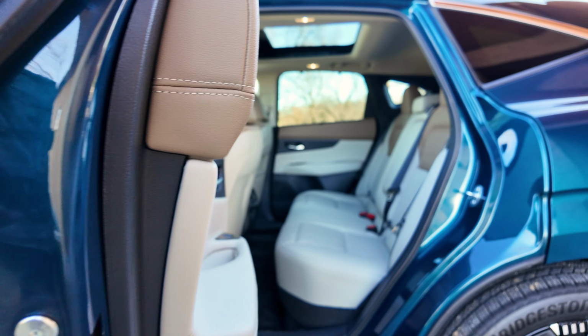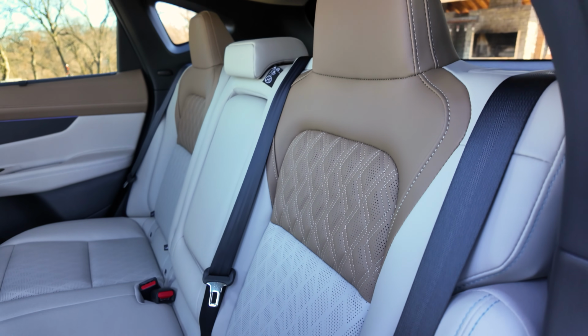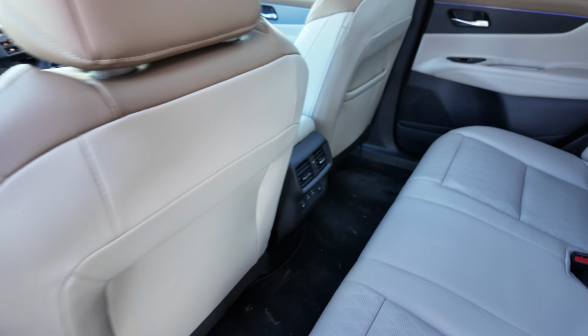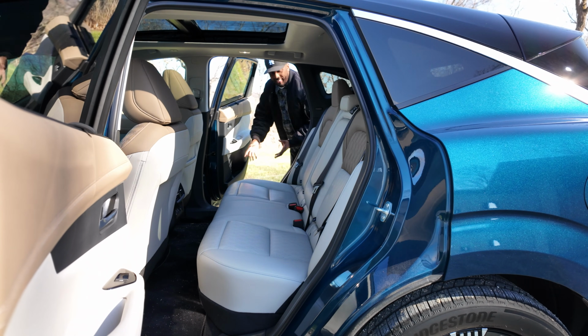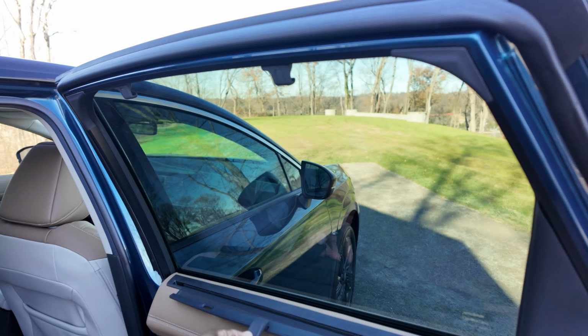The second row hasn't been left out because Nissan also put zero-gravity seats in the rear as well. The front seats are now thinner, allowing for improved second row legroom, and it's accompanied by rear seat vents and USB ports. I like how the rear doors open up nice and wide just in case you've got to get a car seat in here. And check this out, you've got available rear sunshades.